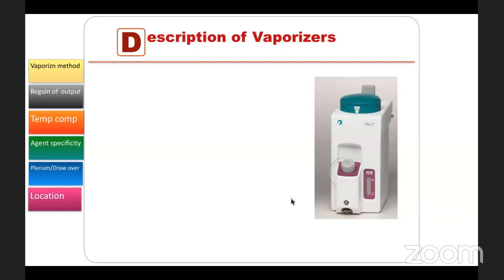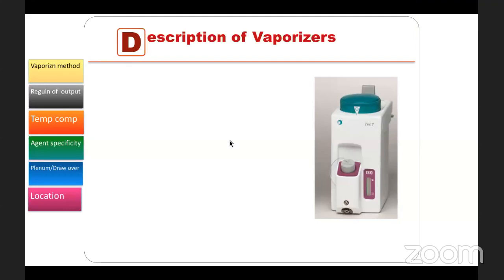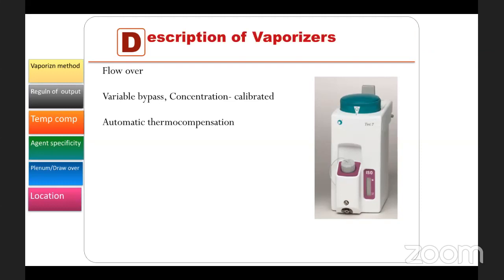So the reaction is, it's a Tec 7 vaporizer because it is Tec 7. Okay, fine. Sir, it is a variable bypass type of vaporization method. It's flow over. Okay, flow over, and it should be having wicks because it's a modern vaporizer. Variable bypass, concentration calibrated. Thermal compensation, automatic thermal compensation. Automatic thermal compensation. Okay, bimetallic strip.